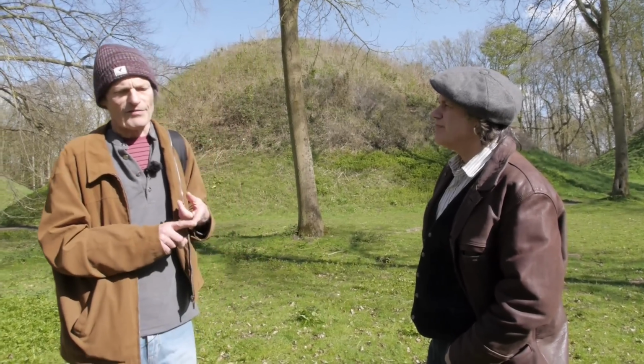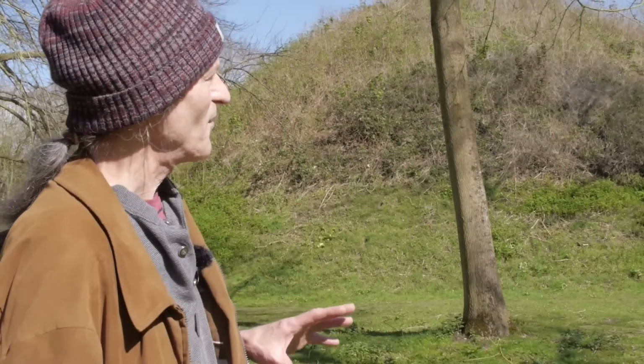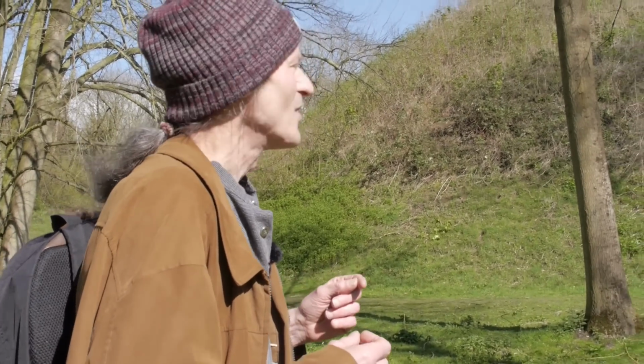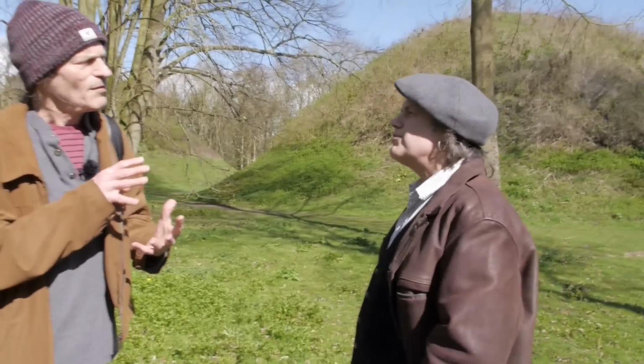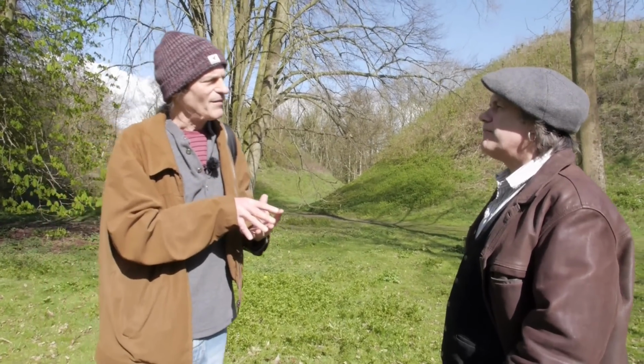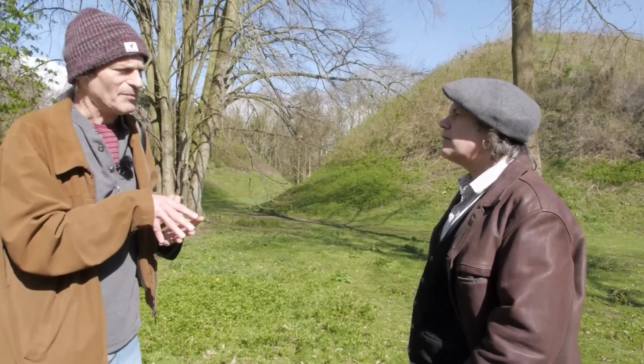I want to put it in context, the historical context, and think of some events that we know about. The archaeological consensus is that these mounds were raised around 100 AD. It's a very important time, a very delicate time. From the point of view of Roman power, it was a period of sustained subduing of the population of Britain, the parts of Britain that they had occupied.